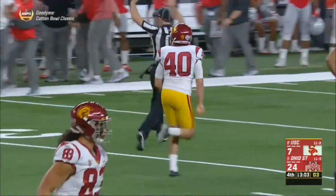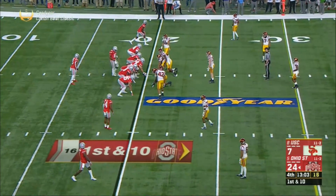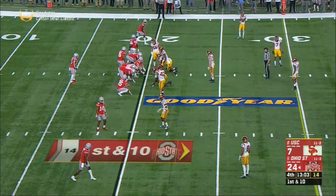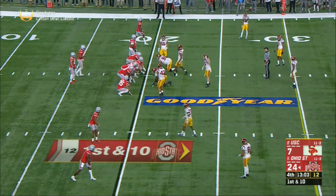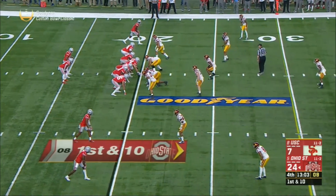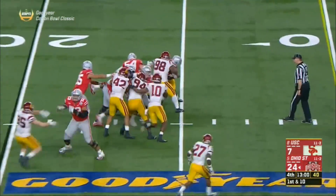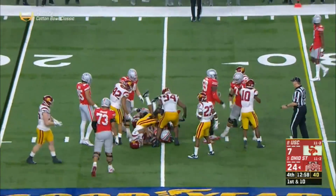In play for Ohio State, starting now at their own 20-yard line. And this tests the resolve of this defensive group, who has been really good in the second half. Really done all they can, possession after possession after possession. They've got to continue to dig deep. Weber to the 26.